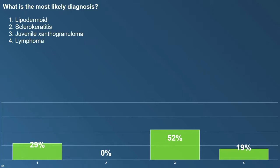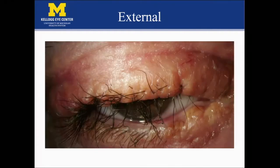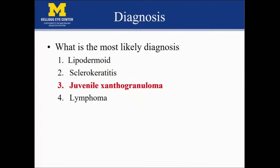So we have a winner of juvenile xanthogranuloma. You guys are smart. And I didn't show you the external exam, which is your bigger clue that this patient has diffuse skin involvement along the eyelids. This is a close-up of the external exam. And so again, the diagnosis is juvenile xanthogranuloma.